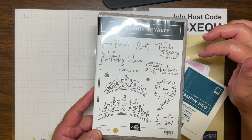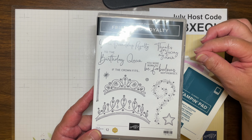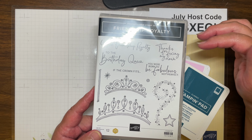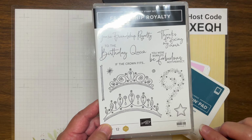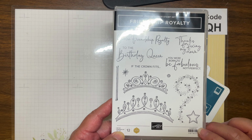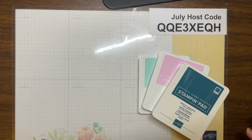I'm going to keep today's card simple so that if you don't have the die cut machine and you don't have a lot of supplies with you, you could still make the card that I designed for today. It's called Friendship Royalty. It only comes with the stamp set. There is no die for it, but if you want to fussy cut the things, they're not difficult. That's what I had to do. I had to fussy cut some things.